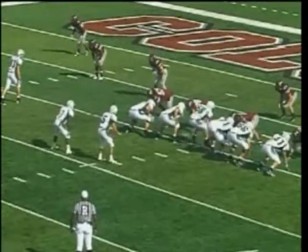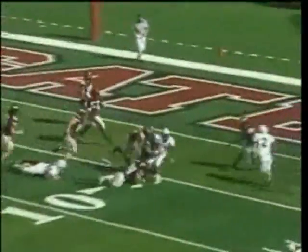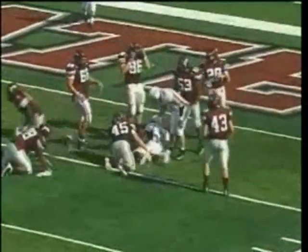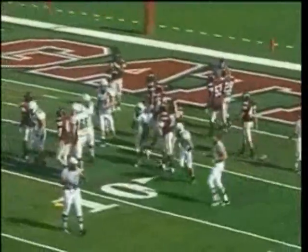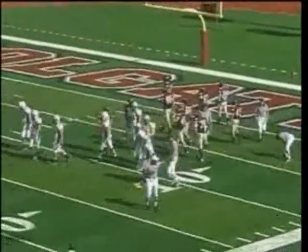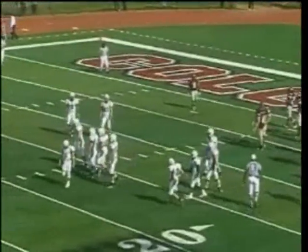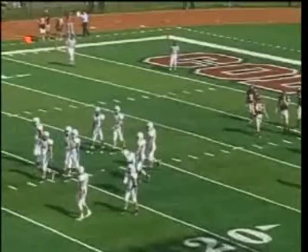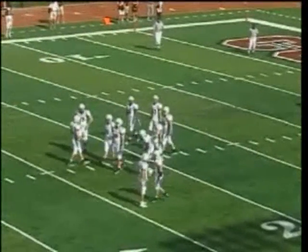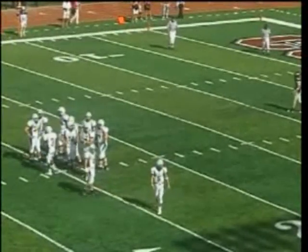First and goal to go at the Colgate 9 as Milan Williams takes it on the right side and gets to the 5, maybe the 4. Penalty flag, though, on the play, and a hold on Dartmouth. No, a hold on Colgate was the preliminary indication there as the ball went around the right side. But I think the referee just got it. I think he just pointed in the wrong direction. Yeah, it is. It's a hold on Dartmouth. I was going to say, how could it be a hold on Colgate there?